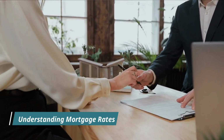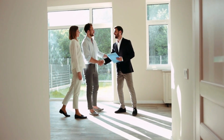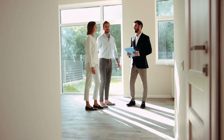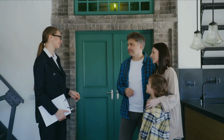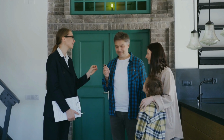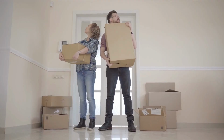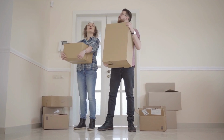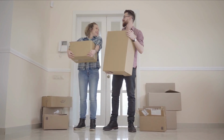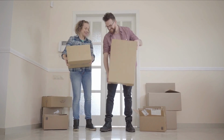Understanding mortgage rates. For homebuyers planning to finance a new house with a mortgage loan, the mortgage rate is a major factor to consider. Collateral, principal, interest, taxes, and insurance are all issues to consider. A mortgage's collateral is the house itself, and the principal is the loan's initial amount. Taxes and insurance are calculated based on the home's location and are normally an estimate until the time of purchase.